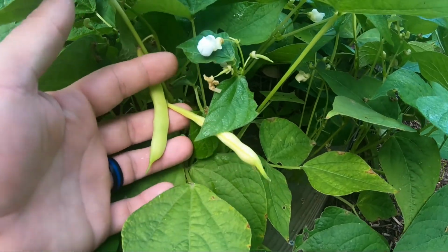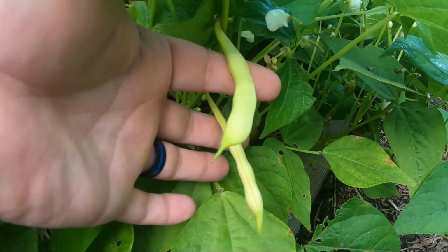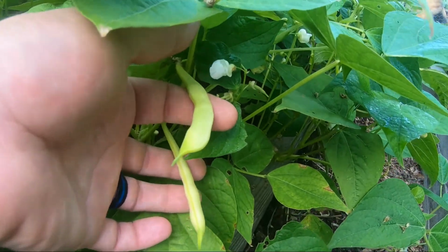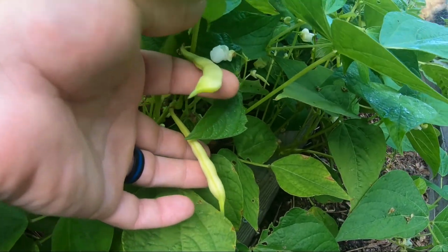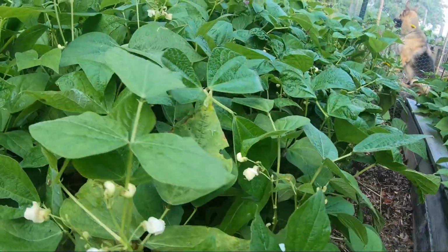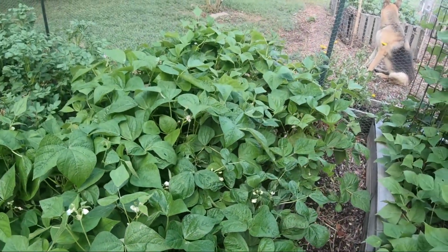These are the first two of the golden wax beans, and I will take these bad boys inside, rinse them off, and I'll just eat them raw. That's how much I love golden wax beans. Anyway, it's really exciting. We're starting to get these. We'll have to start checking them daily now.